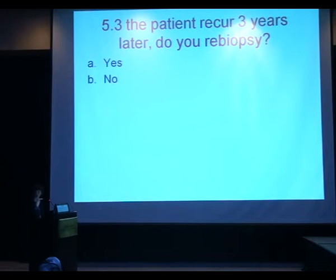And this patient with this heterogeneous tumor recurred 4 years later. So do you rebiopsy the tumor? Yes, I think we really need to do that. I cannot show you the results because they are not published yet, but we have worked with colleagues of mine on heterogeneous breast tumors, where we had the chance to have a biopsy of a metastatic node, or a metastasis.